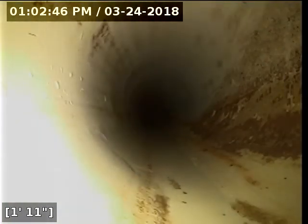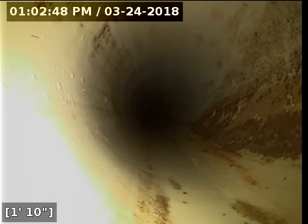I'm just about to reel the camera out of the line. I'm going to try and reverse direction and scope back into the crawl space. Aside from the belly on the exterior of the line here, the rest of the line was in good shape. The line is currently functioning at this time, but being hindered by the belly, so I do recommend it be repaired. I also recommend contacting the city about how they would look at this responsibility-wise. About 10 feet of the belly is in the street and about 3 feet of it's under the sidewalk.